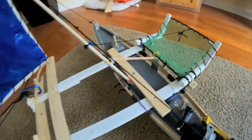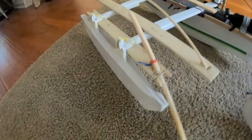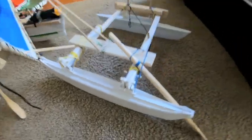This one has a little seat. That main hole would be 14 feet. This smaller hole is going to be about 11 feet. Same as that, 11 feet.